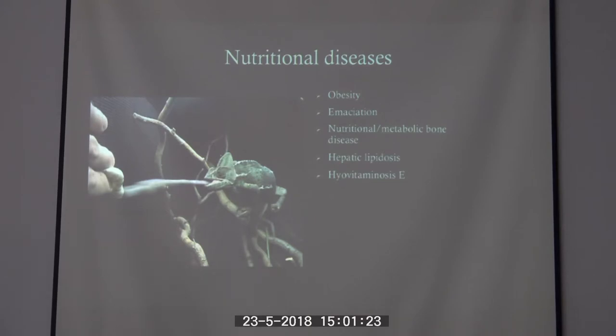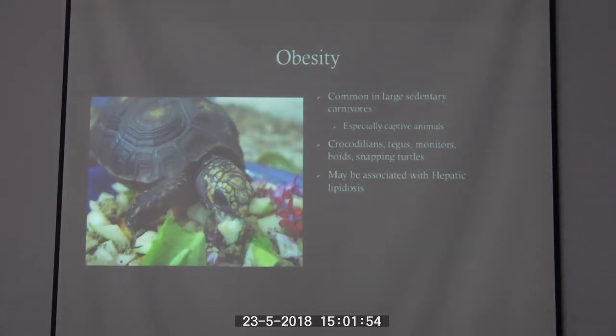Well, as with the mammals that we talked about earlier, we see a lot of nutritional disease in the reptiles. A combination of things. Obesity and emaciation are the most common. Nutritional and metabolic bone disease. Hepatic lipidosis. And in some cases, hypovitaminosis E, although the latter is usually associated with just the carnivorous lizards and snakes. Obesity is common in the large sedentary reptiles, carnivorous reptiles, particularly the monitor lizards and snapping turtles. The important thing is it may be associated with hepatic lipidosis.